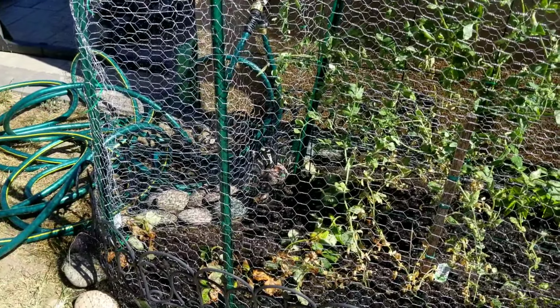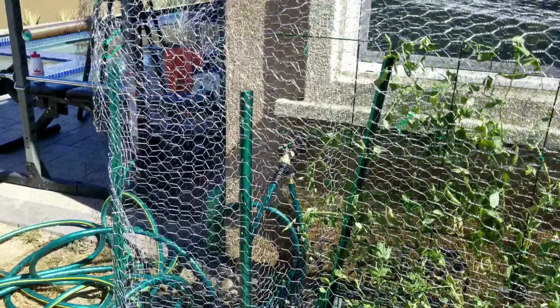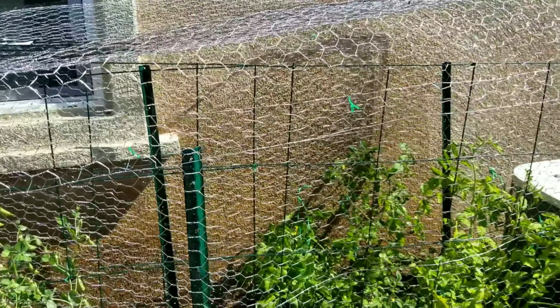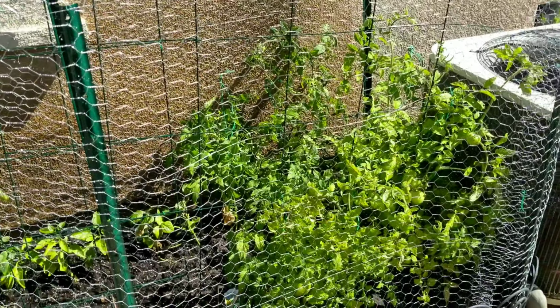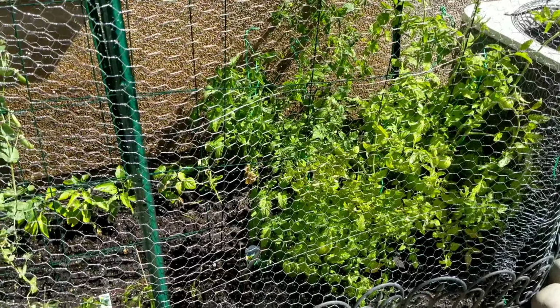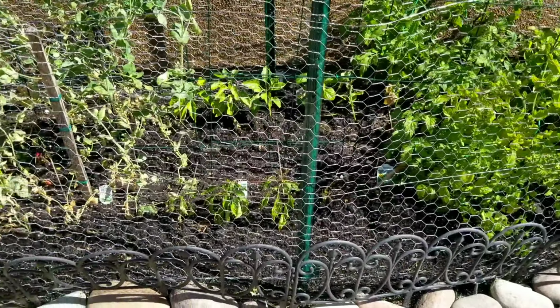Now, I'm sure there's going to be some bugs and stuff that's already in there, and probably some things that can get through the netting and the chicken wire. But I think that overall, the garden is going to be in good shape and able to grow.